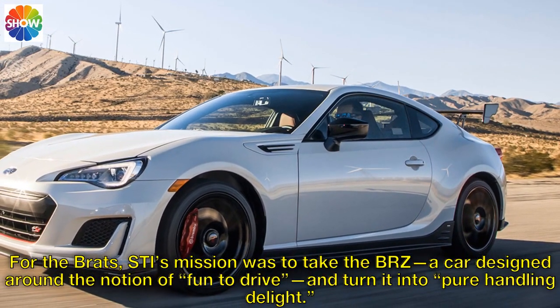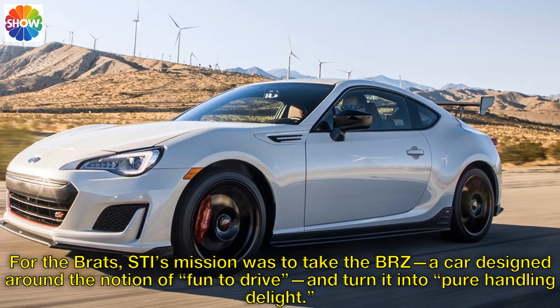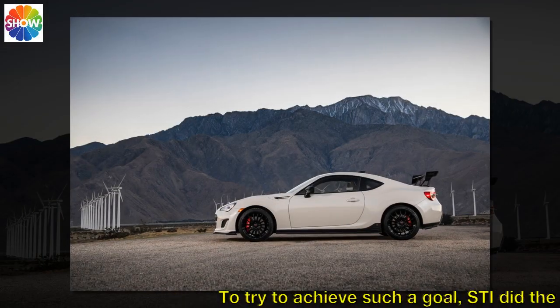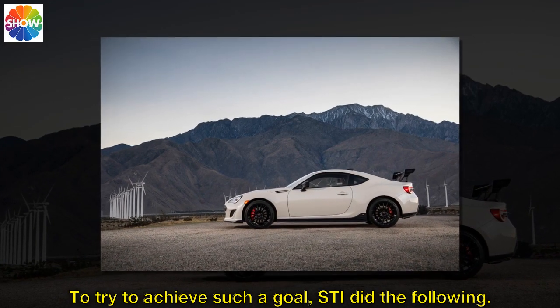For the Brats, STI's mission was to take the BRZ, a car designed around the notion of fun to drive, and turn it into pure handling delight. To try to achieve such a goal, STI did the following.